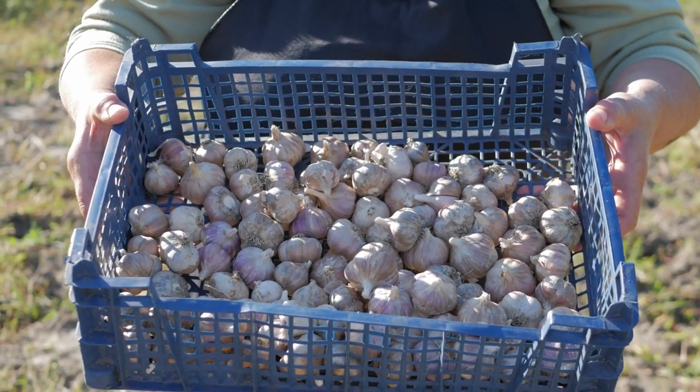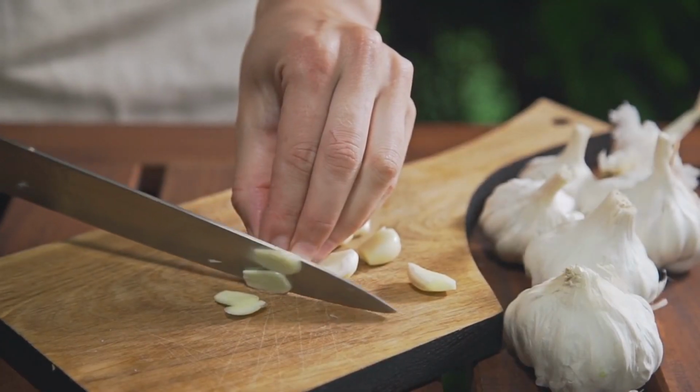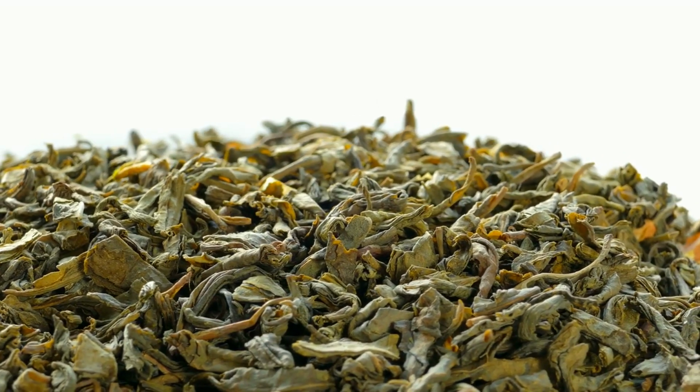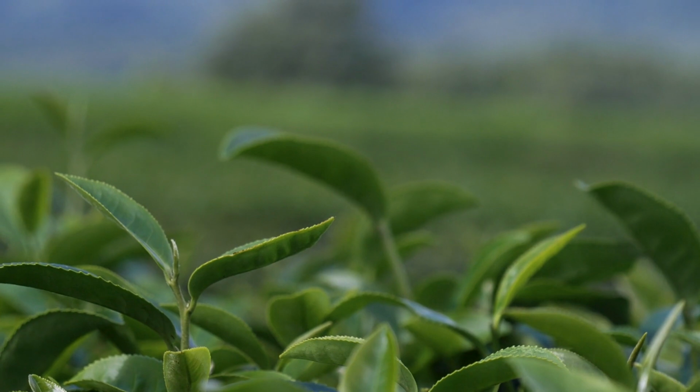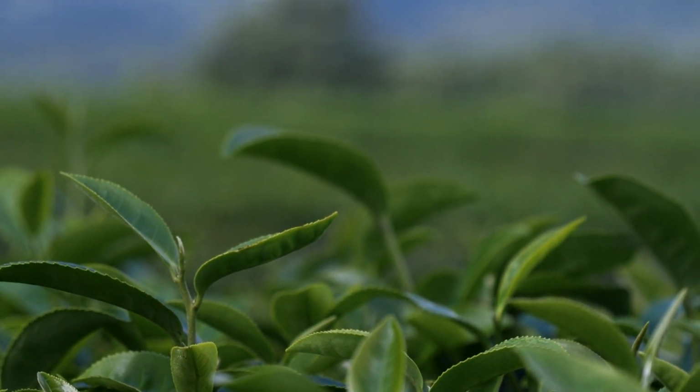Another excellent choice for colon cleansing is garlic. This pungent, flavorful ingredient helps to stimulate digestion and support a healthy gut. Last but not least, we have green tea. This antioxidant-rich beverage has been shown to improve digestive health and support a healthy colon.